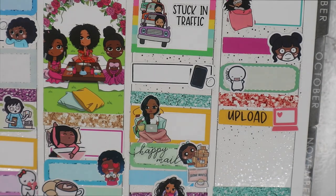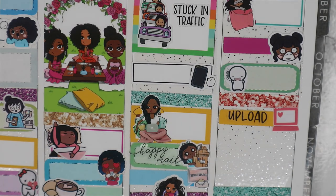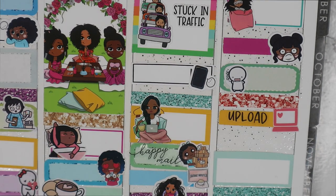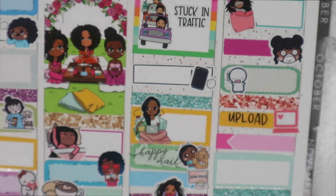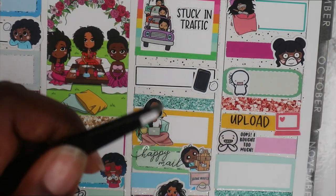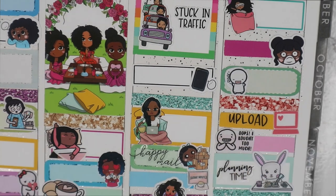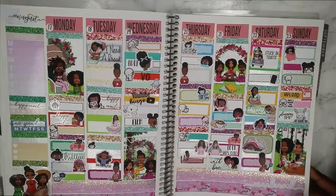Then I used a rounded off quarter box and a binge emoji to note that I was binging some YouTube videos. Then I used an appointment label and a computer icon from leftover kits and an upload script to note that I uploaded a video. Then I used an appointment label again and an I bought too much sticker to note that I bought some shoes on a whim.